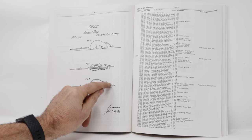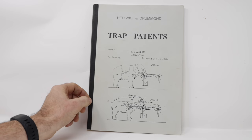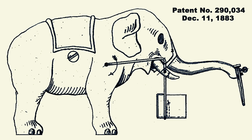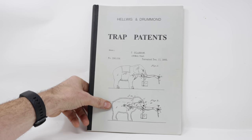And on the cover is the all-time craziest mousetrap ever invented. It's shaped like an elephant, has a spring-loaded trunk that slams down on the mouse. And on the tip is a set of jaws that grab the mouse's body. It was first patented on December 11th, 1883, and I can't wait to make a working model. This is so rare, I don't even know if this mousetrap was ever made.